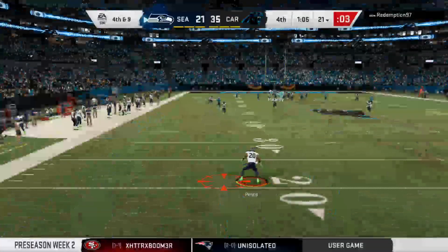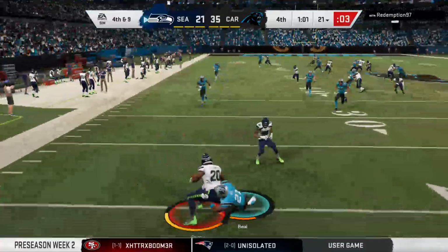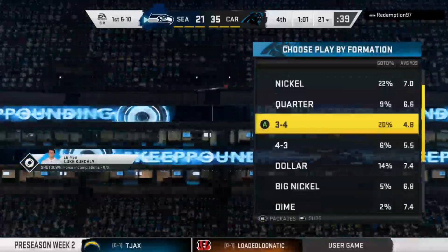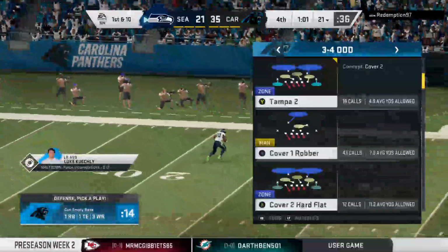Pollardy now on to punt as he sends this one away. We'll call that a punt of 54 yards. Well struck. And the offense will take over with a new set of downs.